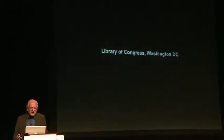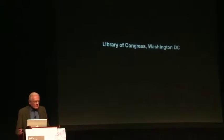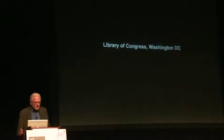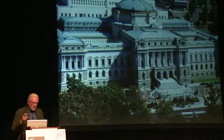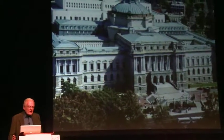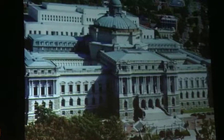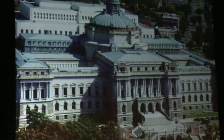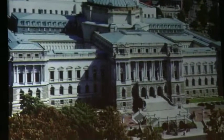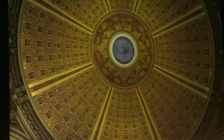The Library of Congress is something that we had involvement with for over a decade recently. This is one of the buildings, or actually two of them there. It's this fantastic building right across the street from the Capitol in Washington. And after having designed exhibits for many years, we heard that they were rethinking their whole identity. And a study had been done.